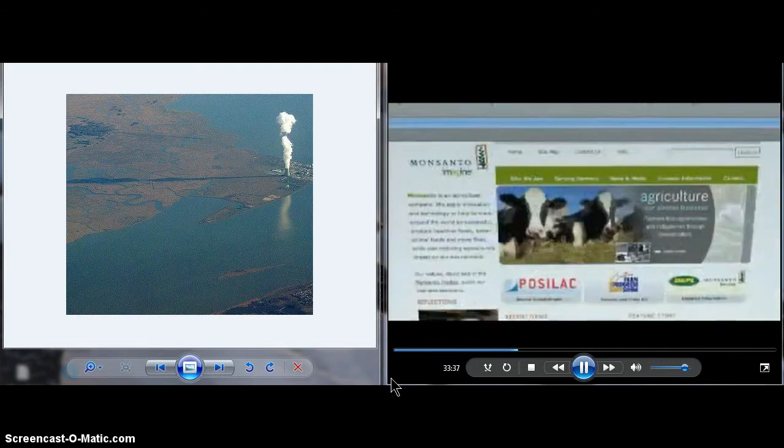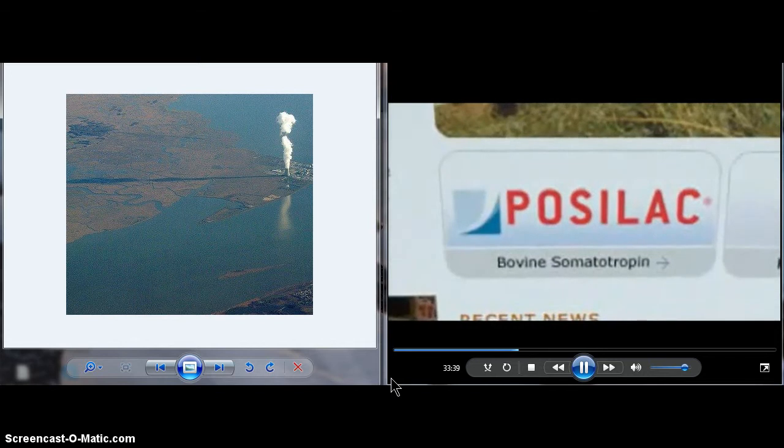Monsanto began selling it to dairy farmers in 1994 under the brand name Posilac.